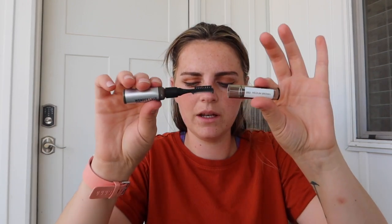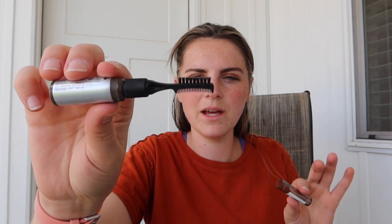Okay, now that that is on my brows, I can put the cap back on and I will just pull this out. This is what the end of the brush looks like. It's got this little brush right here and then these little tiny combs right there to kind of get the clumps out. I'm going in with the brush side.